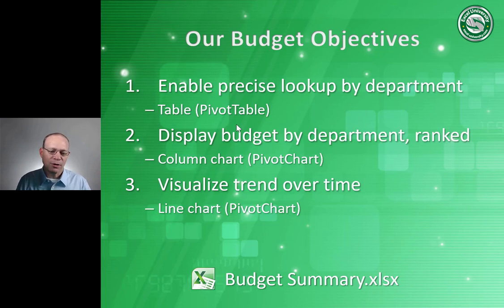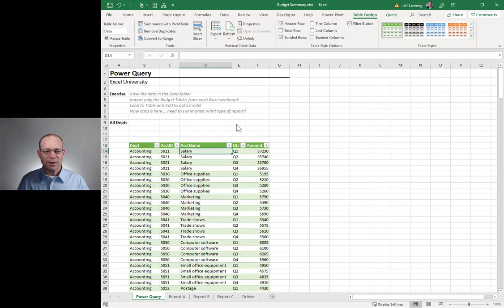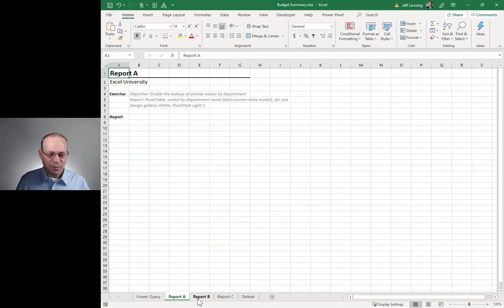So to do that, we're going to go with a line chart, and we're going to go with a pivot chart. Okay, so now that we kind of have that background in determining table or graph, if graph, what kind, let's go back to our budget summary. Here's our budget summary. So I've laid out report A, B, C, each of these for our objectives.